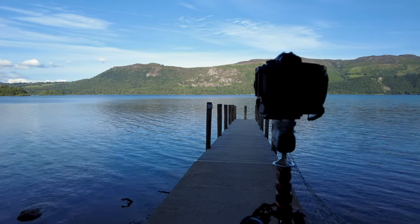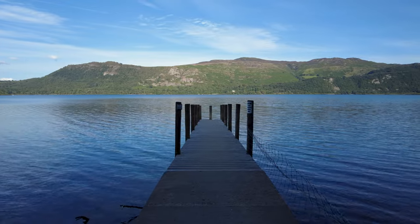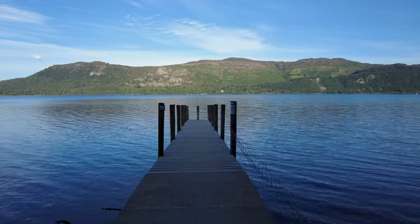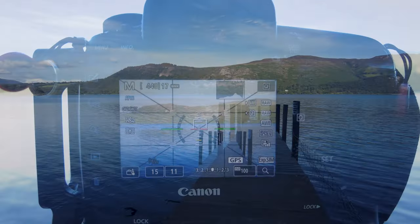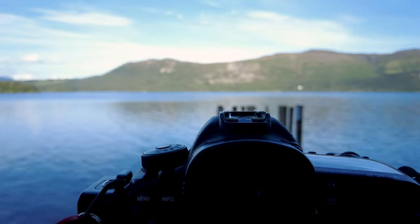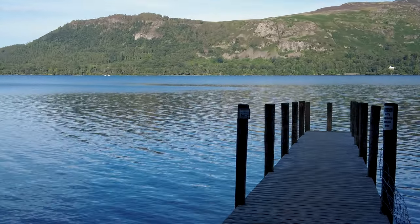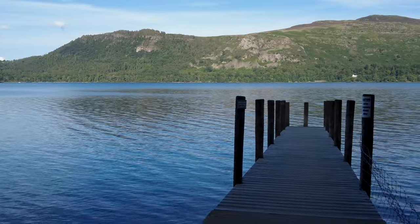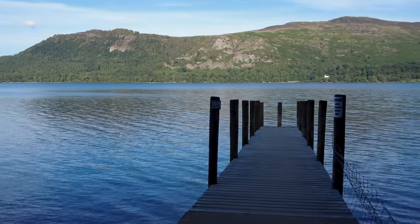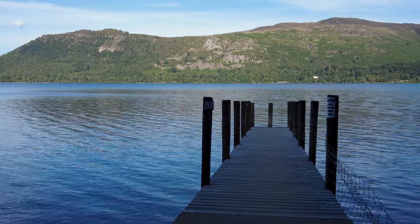So the composition we've come up with, rather than the standard one looking straight down the jetty, we've come at a slight angle. So we've got the jetty to one side and Waller Crag behind. If I zoom in, it probably gives you a better perspective. So yeah, this is a jetty. We're at Lower Brandelhow. I've never actually captured an image from here, so this is a new one for me.